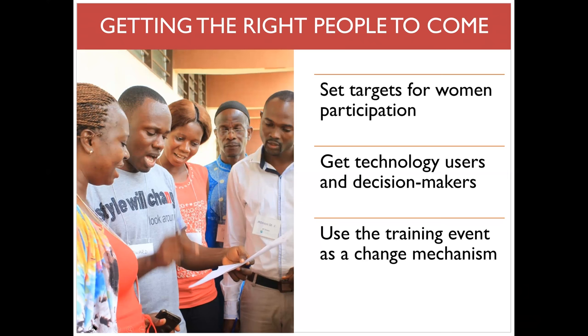So my portion of the section is getting the right people to come, setting targets for women participation, and we'll talk about what that means, getting technology users and decision makers within the trainings, and using the training event as a change mechanism.